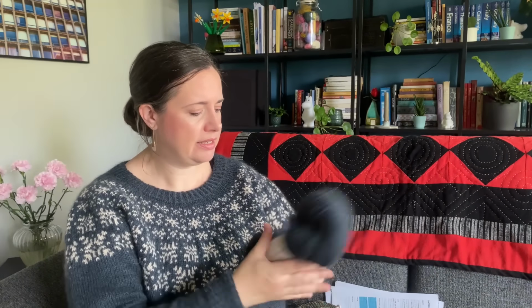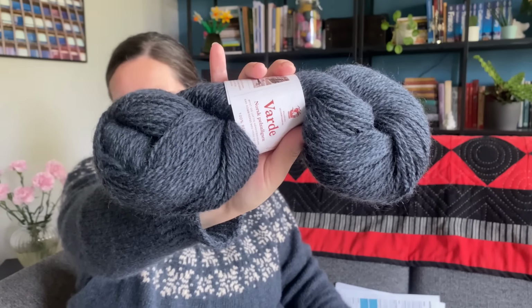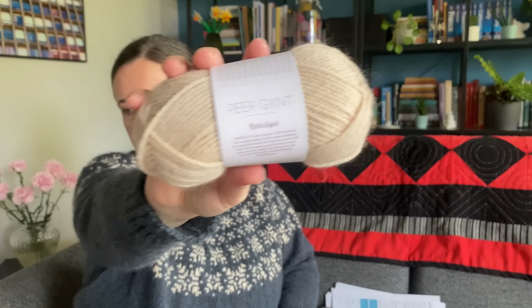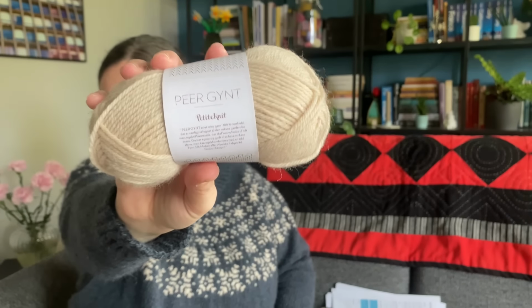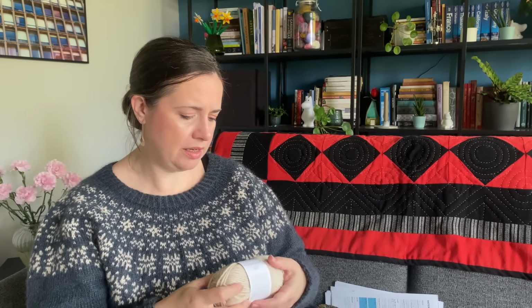I knit mine in, I showed it to you in the last episode, if I've got some here. I knit this in Norwegian yarn. So this is Vada from Hillersvåg in blue grey, and this is a DK yarn, and this is Peer Gynt from Sandnes Garn, and this colourway is beige, I believe. I can't remember what the number is. Oh, 2511, but I'll put all the details down below as well.